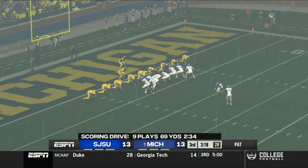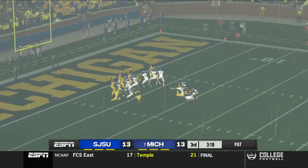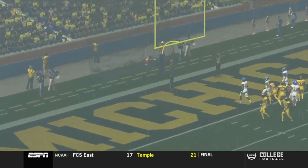Trying to take the lead. Here's the extra point. He splits the uprights with the extra point.